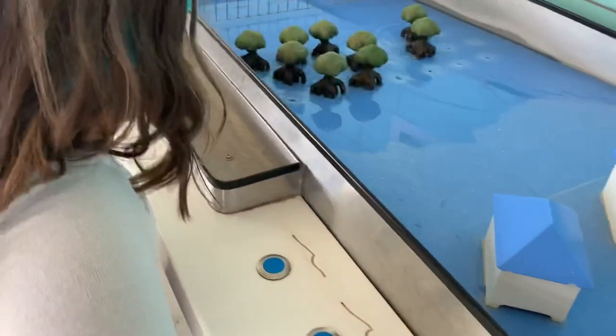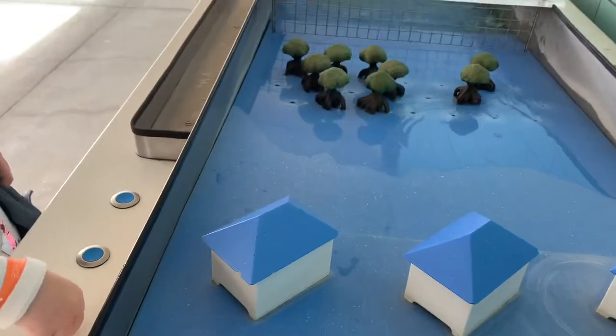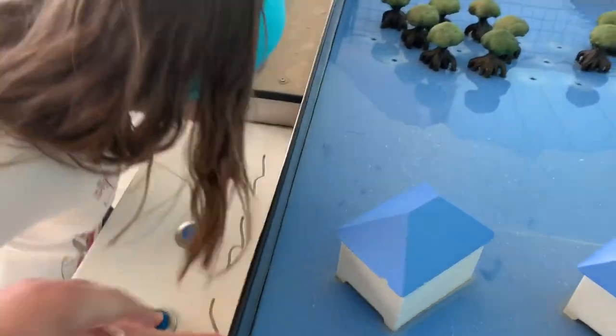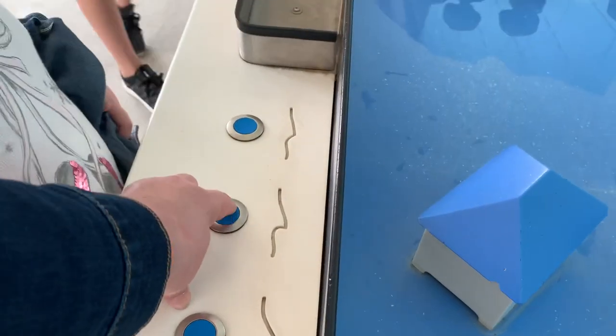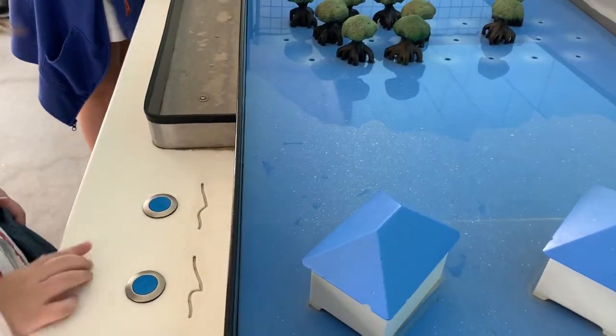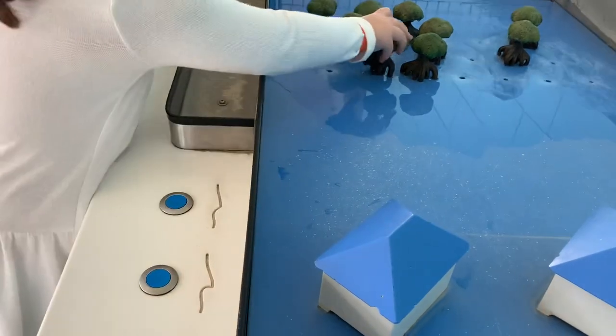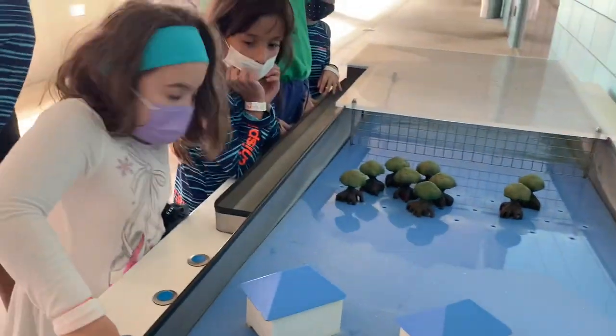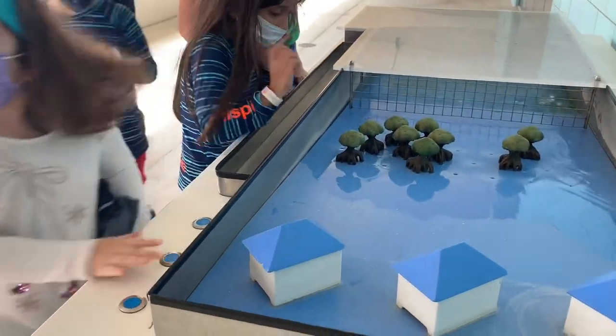Okay, now let's try to do this. How about this one? Oh, you want the big one. All right, let's go in here, in the river of grass.